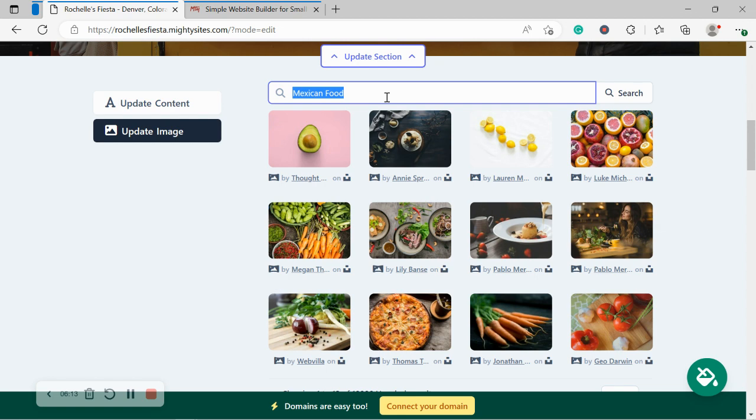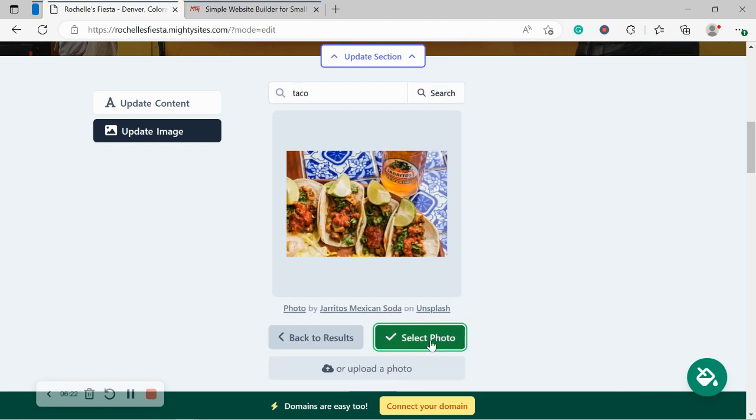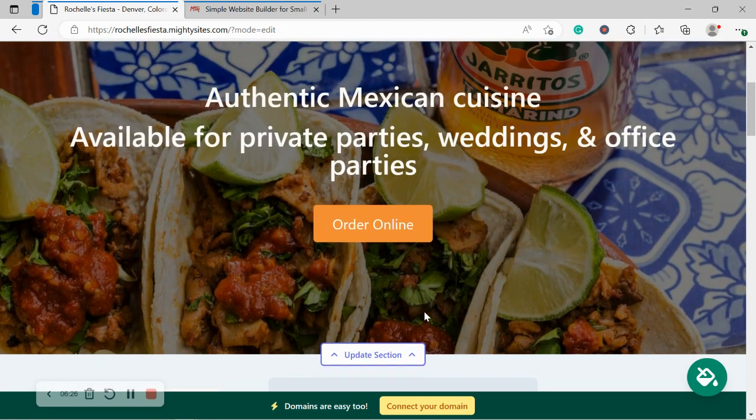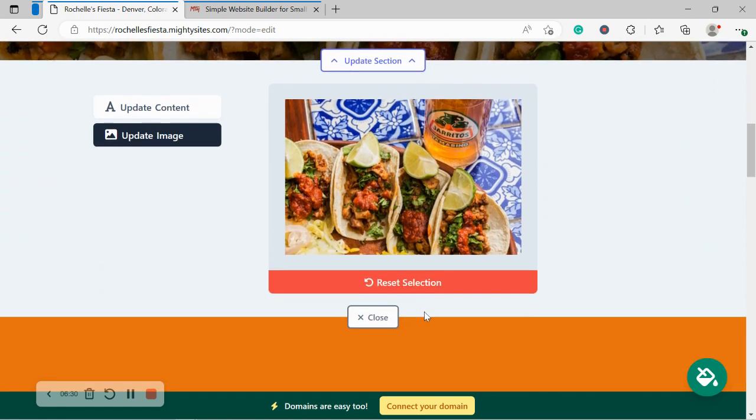So I'm not finding any suitable images, so I'm going to be more specific here and I'm going to search for taco, which is very Mexican. That looks pretty good and that looks very Mexican food truck to me. So I'm going to go ahead and upload that and that looks actually delicious. It's actually making me really hungry right now.